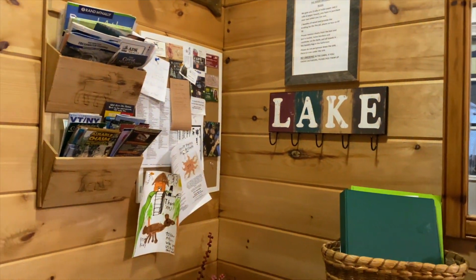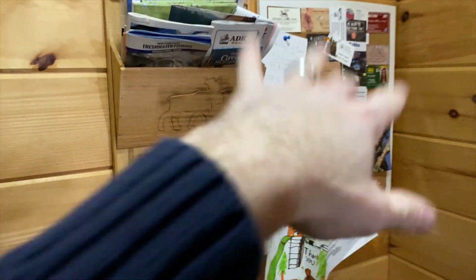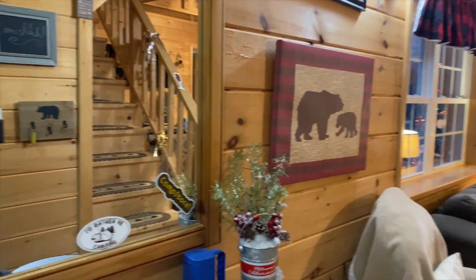Let's head in. I'm gonna walk in. This is the main entrance. They have a lot of cool theming here, a lot of information about where to go, how to get there. I have to go get eggs. And this is the cabin. Get ready for this.